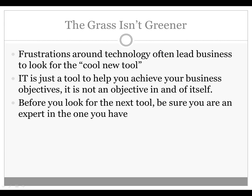Before you're looking for the next tool, be sure you're an expert in the one you have. Certainly before you spend any time or energy looking at changing IT systems, you need to be 100% confident that what you have is being fully utilized. I consulted with a business many years ago who was convinced that what they needed was a new application to manage their customers on. And his reasoning was that the new application had tools to help them cross-market to existing customers.